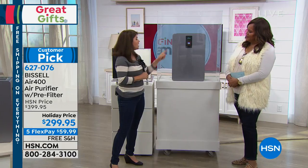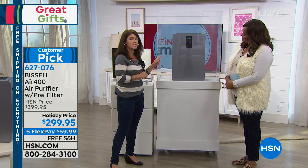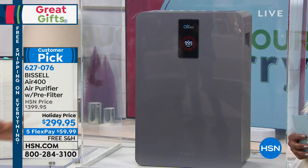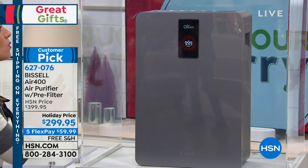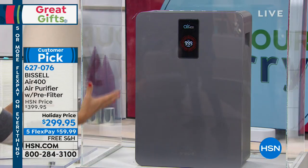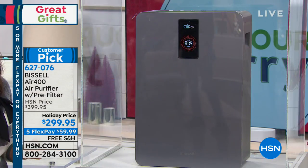I did the smoke machine. We went up to that 999, and you see it as the red. Now the air looks pretty good, so you would actually think, oh, it's okay. But guess what? The Air 400 is cleaning the unseen, and that's what we mean. You don't see any smoke here. You don't see anything happen, but this lets us know that the air quality isn't great.